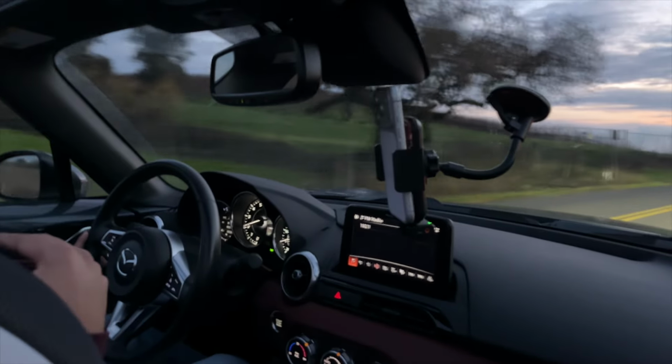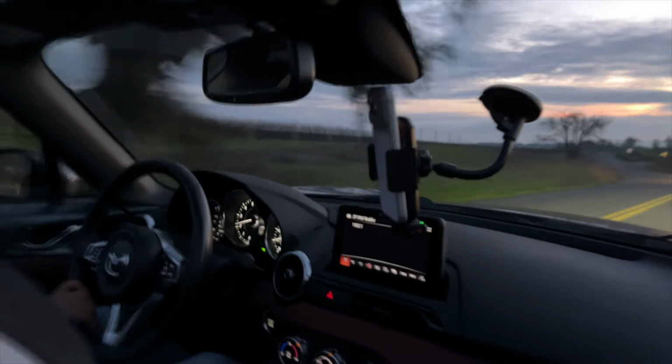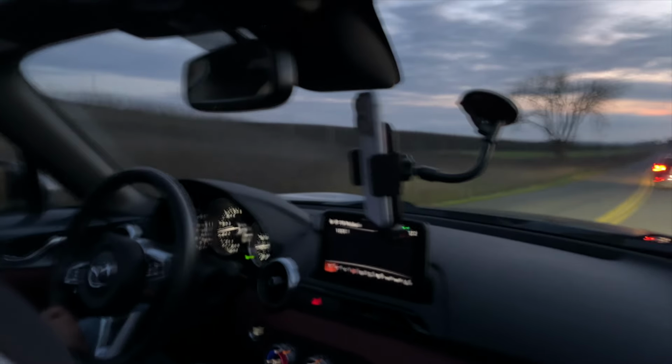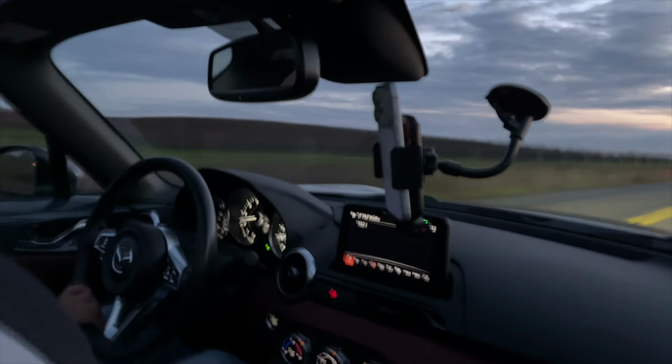I will say I'm on the shorter side, and I know this car is not for everyone, especially if you're taller, maybe a little bulkier. I can't give you my first-hand experience on that. I do have some taller friends, and with the roof up, his head does touch. So, you know, keep that in mind. If you're probably over 6 feet, 5'11", you may just not be comfortable in this car.